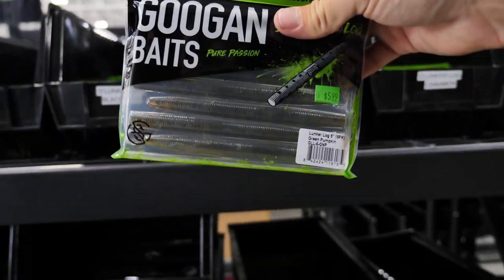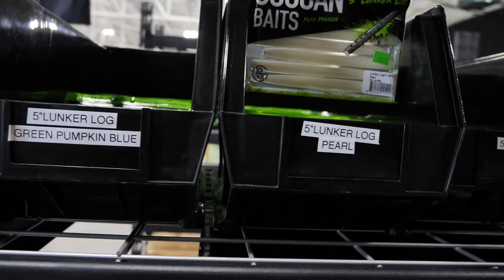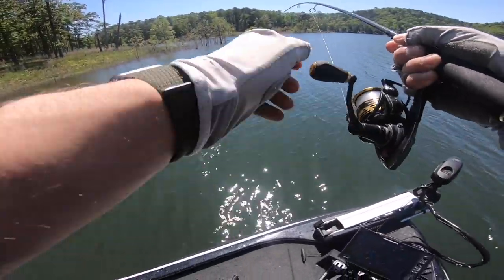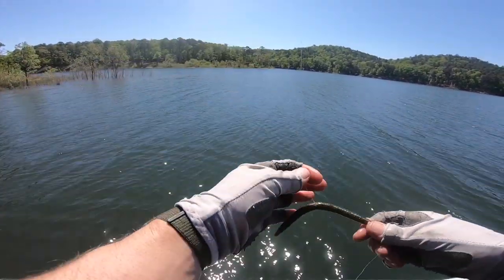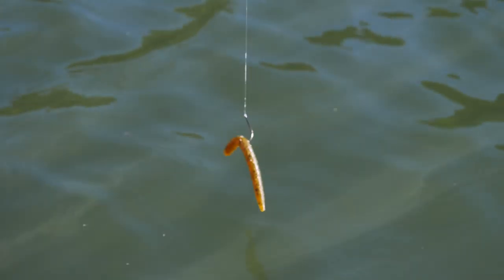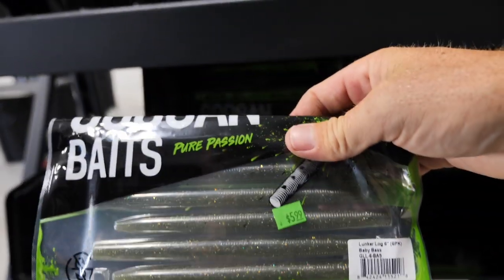Wabam! One of the best colors of all time. Green pumpkin, right here. We got it. We got all your classic colors, and we got some, you know, a little bit more interesting colors. We even have pearl. Green pumpkin blue, this has been my favorite. I was actually using this color a lot when I was up at Broken Bow Lake. That was catching them really good. We also have some clearer water colors like cinnamon, and this is a 6-inch. We have a 6-inch and a 5-inch. So, wabam, those two right there. Baby bass? I don't even have any baby bass.